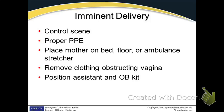You're going to want to put the mother on a flat surface, so bed, floor, stretcher, something safe and flat, okay? Make sure that her legs and pelvis area are raised up so that you have good room to work and properly deliver the baby. Remove any clothing that is obstructing that area, like pants, underwear. Get your stuff positioned out as well as you can.